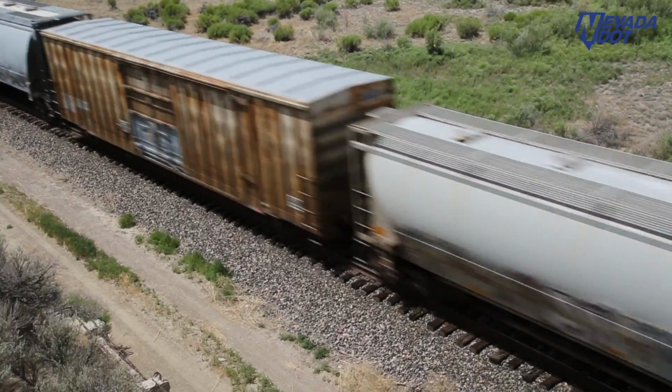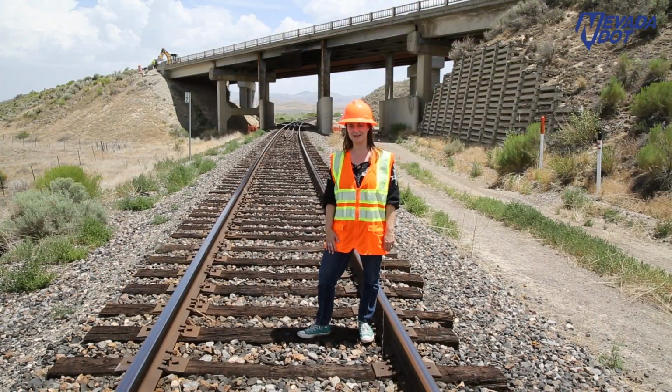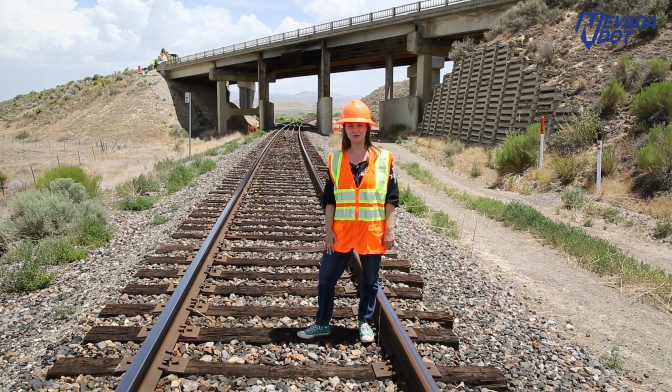Right now I'm standing on the Union Pacific Railroad tracks. We're underneath the Shoshone Overpass Bridge right behind us. And it's safe because I'm here with the Union Pacific flagman who's timed the trains so that we know that nothing's going to come down the track for a little while anyway.